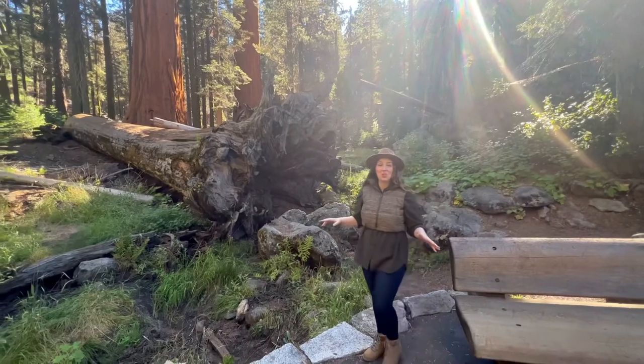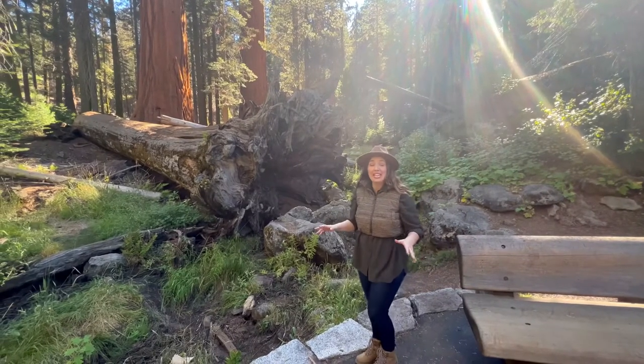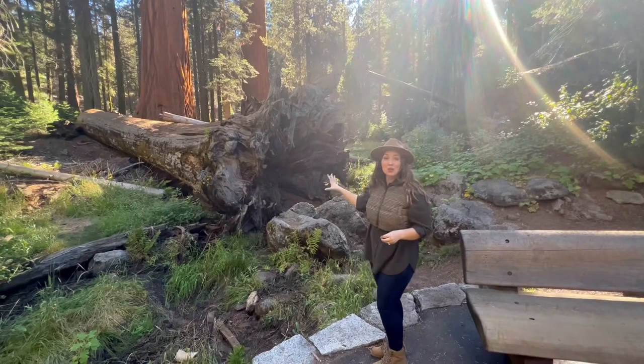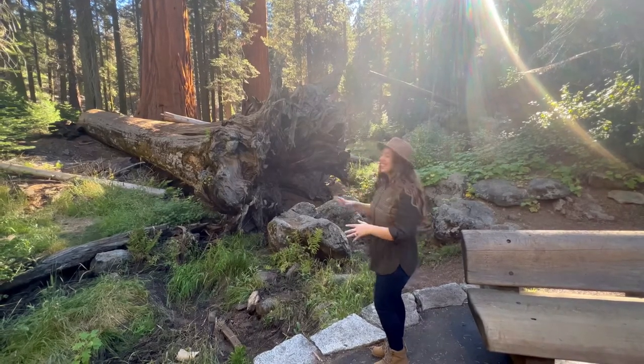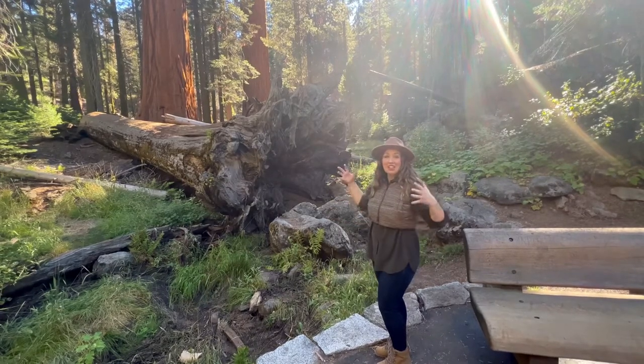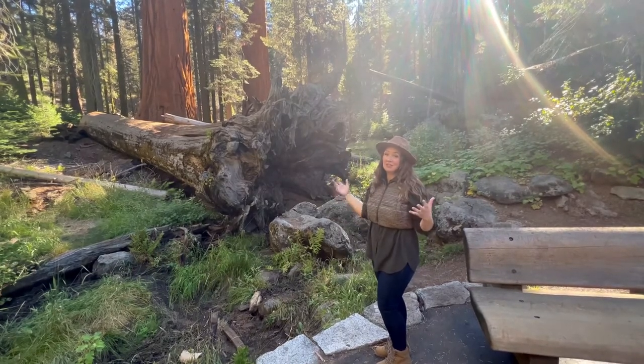While healthy giant sequoias can live thousands of years, it's incredible to see the fallen giants. First off, the roots are so shallow, but second, they take centuries to decompose, so they just lie here in their massive sequoia state for centuries.